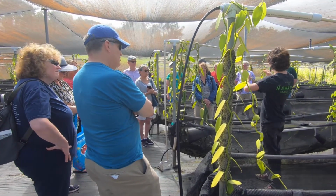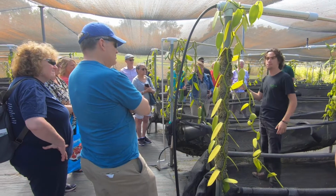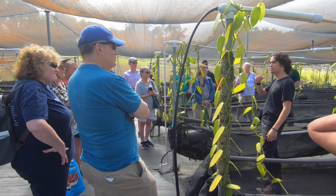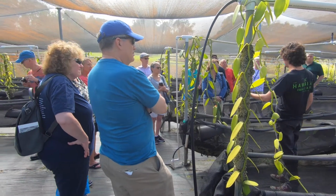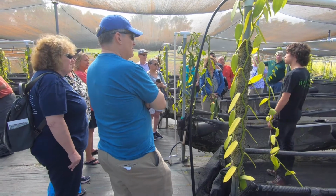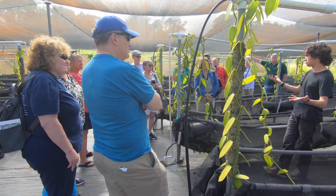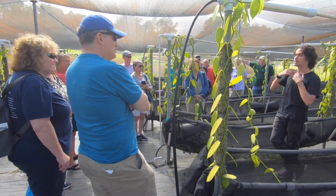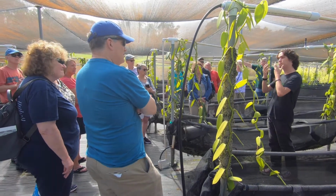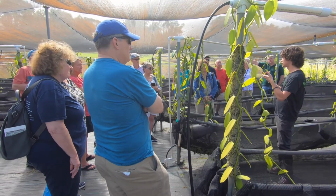So vanilla itself is not native to Hawaii. Actually, the birthplace is Mexico. It's about an hour's drive south from Mexico City. There's a little town called Papantla, and that is the birthplace of vanilla. Way back when the French and the Spanish were first coming to colonize North America, they saw the Totonac Indians using all this jewelry. They put it in their ears, they put it in their huts, because it smelled very nice.